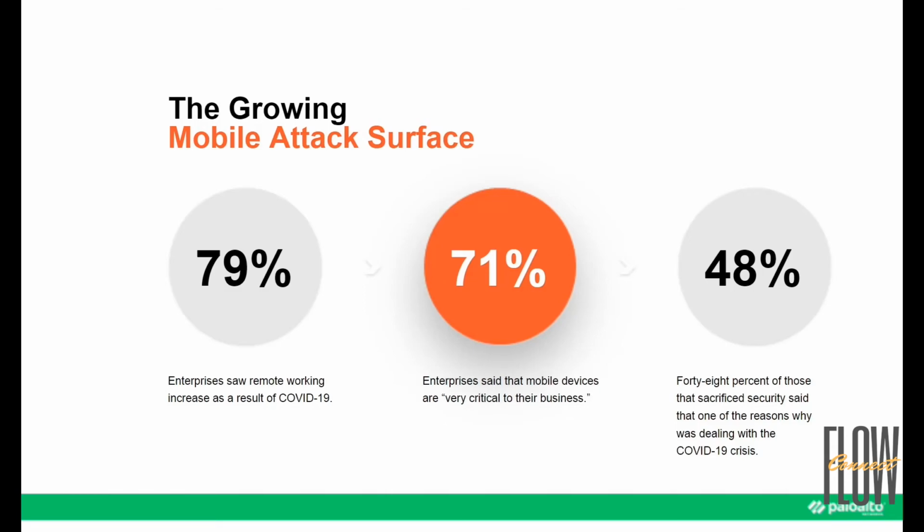But 48% of enterprises surveyed said that they have sacrificed security due to COVID-19, specifically mobile security. Now, there's some other stats around this that get even more scary. 60% of the endpoints connected into your corporate network or corporate data are unsecured on average because they're mostly mobile devices. Crazy. And I take that back to the idea.